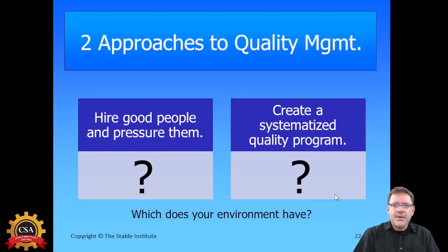There are two primary approaches to managing quality in an IT environment. The first one is you hire good people and you pressure them to get it right. Based on my experience talking to literally hundreds of companies about their success with this approach, I'd say this usually ends up with about a 35% hidden factory problem, where 1 out of 3 hours, everybody on your team is busy redoing things that didn't go right the first time. Maybe it's better in your company.